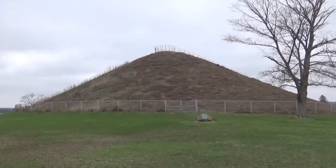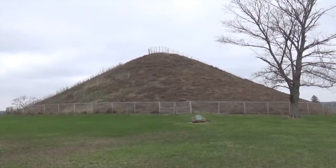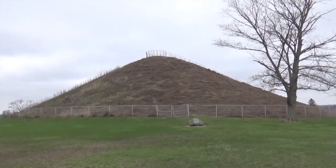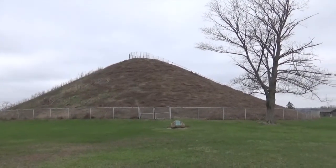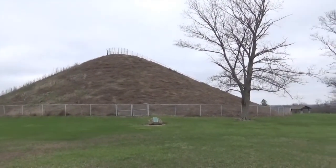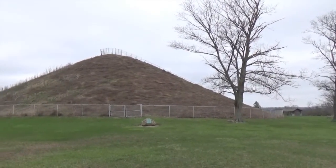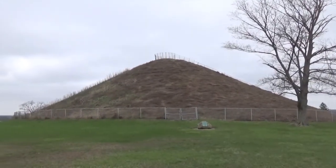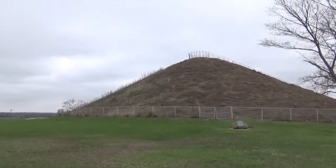Here we have a view of the south side of the Miamisburg Mound. And as I stated, this was not just a burial mound, it was also used as a signal mound. Tests have been done at this location as well as at the Great Mound, a mound you can see in one of our other videos, and at the local archaeological site known as Fort Ancient. Lights were used to simulate fires at the top of each one of the mounds, and they could be observed from each of the different locations.